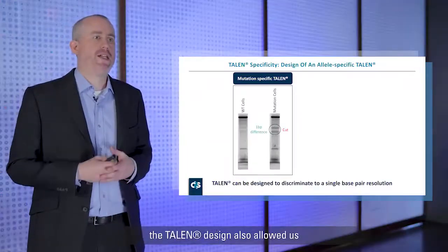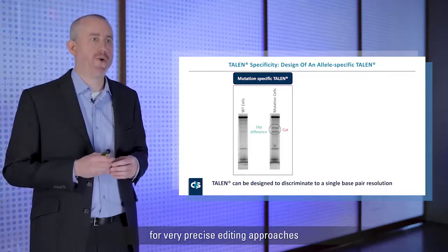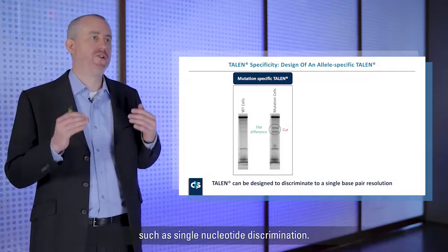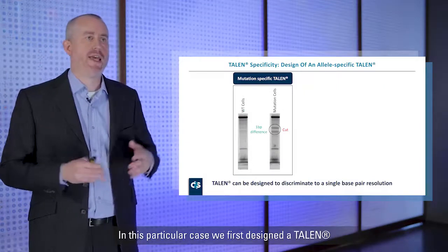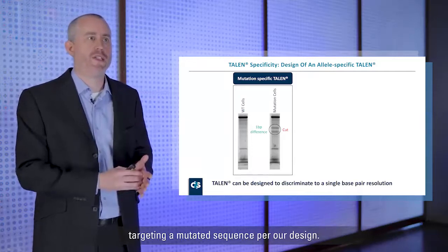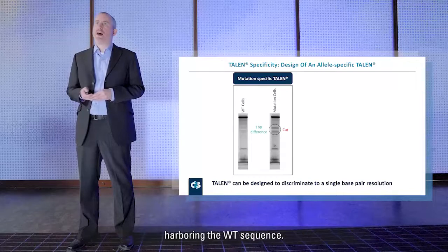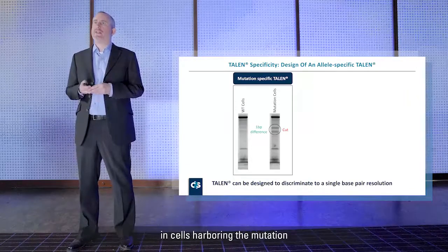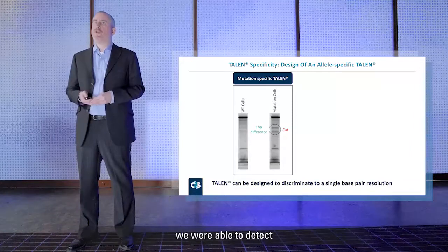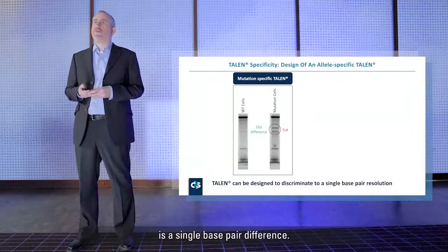Fully understanding and mastering the TALEN design also allowed us very precise editing approaches such as single nucleotide discrimination. In this particular case, we first designed a TALEN targeting a mutated sequence. Per our design, it was inactive when used in cells harboring the wild-type sequence. But when we tested this TALEN in cells harboring the mutation, we were able to detect a strong activity. And the only difference between the two sequences is a single base pair difference.